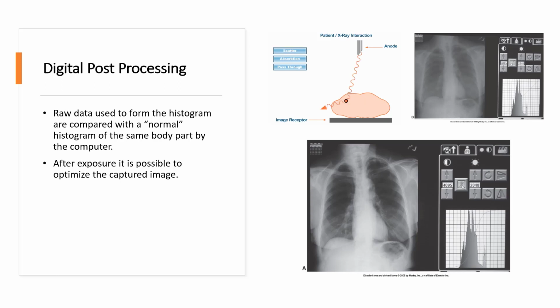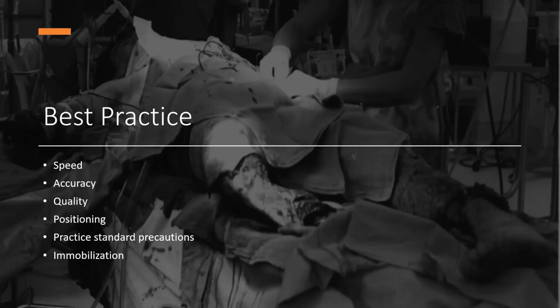So post-processing is important to optimize the captured image. In portable radiography, whether in trauma, surgery, or up in the patient's room or the ICU, we have best practice to aim at. That means to be able to do the exams quickly, with great accuracy and quality, positioning the patient correctly, and practicing standard precautions for infection control, and being able to immobilize the patient to restrict movement and decrease the amount of repeats.